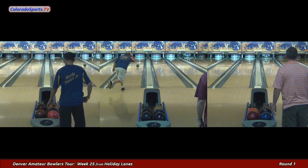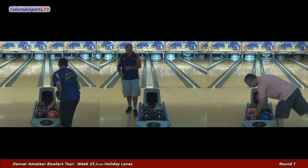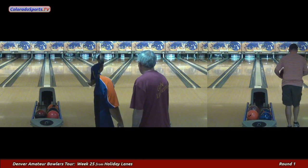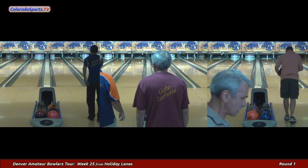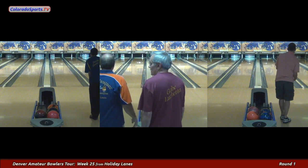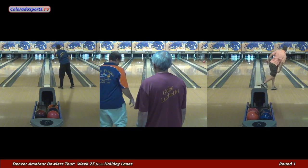Here's Mike Vasquez on lane 25. That's got to go Brooklyn. Oh, leaves a high pocket Brooklyn 6. Again, this is the ABT pattern number 9, one of the 10 patterns that Kegel made for the Amateur Bowlers Tour, and this is number 9, which is a 38-foot sport compliant pattern. Very, very sneaky.